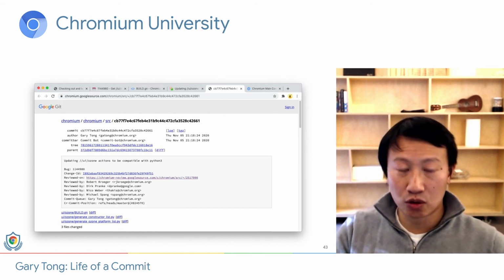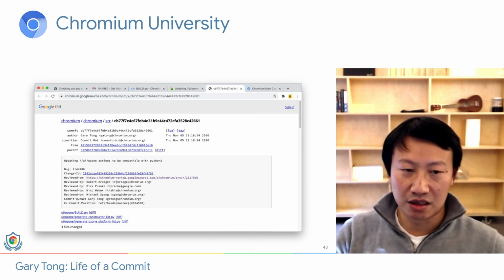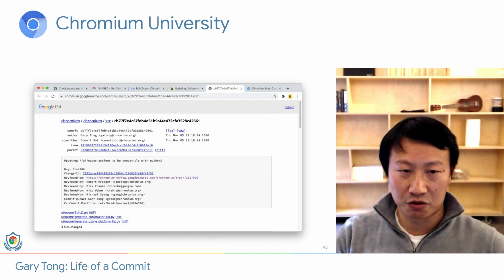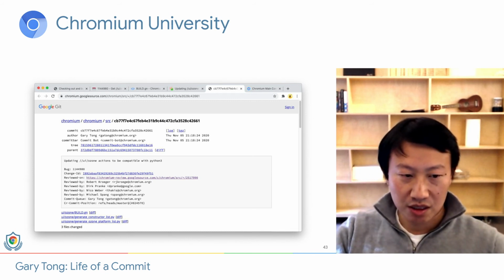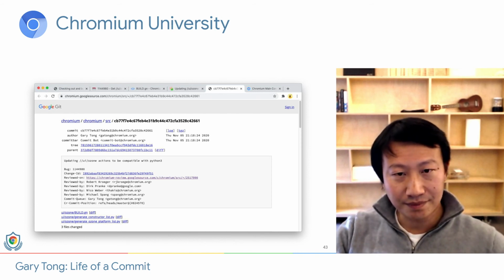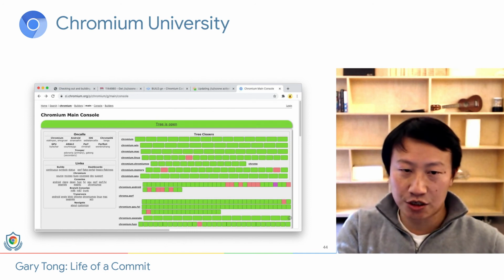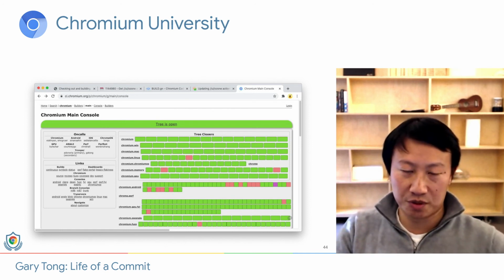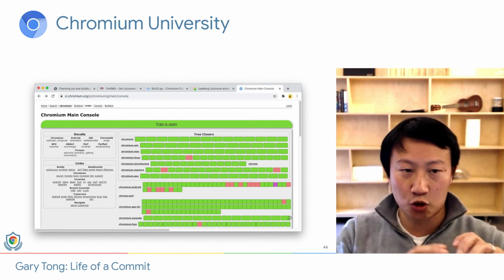And so we have a whole set of other builders that are constantly testing the tip of tree of Chromium. So they're constantly checking out the most recent version of Chromium and running whatever tests they're responsible for. So let's go take a look at those. We go to build.chromium.org, and that shows not all, but the major continuous builders that we're constantly running. Each of these boxes is a builder, and there's a section up there called tree closers.